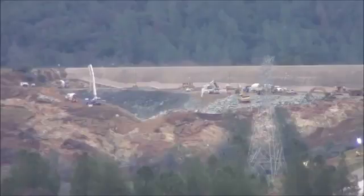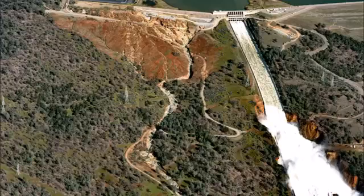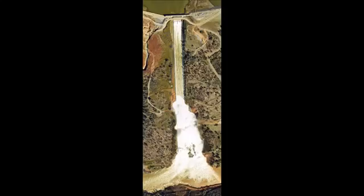Emergency spillway, massive damage control effort to shore up concrete, drop rocks, and do everything they can as this storm descends on that area starting right now. A wide-out view here, you can see where they've been dumping rocks and concrete. The lighter gray areas is the new rock where they've concreted in and tried to shore up. Aerial view, bottom of the concrete spillway eroding slowly but surely.